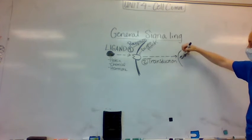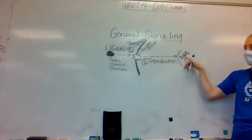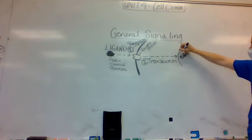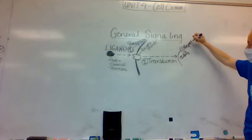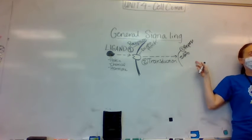Okay, so this is my DNA here, and this is just a general example, right? Because it could be a lot of things. Do you remember what that arrow means, by the way? I wanted to go over some arrows. Do you remember what that arrow means when you see it on a DNA strand like that? It's coding. Yeah, you're starting transcription, right? So I'm saying this is step 3, and I'm going to call this the response. It doesn't have to be transcription.